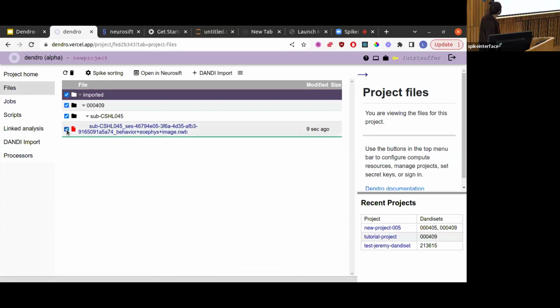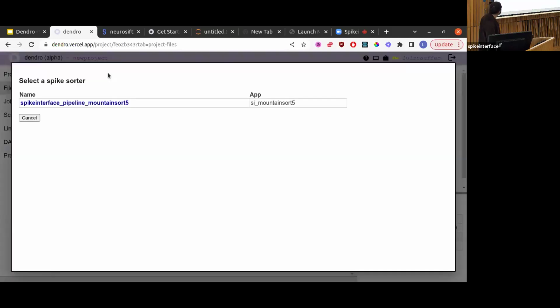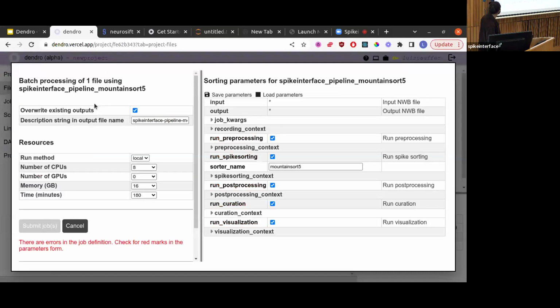If I select this file, you quickly see that because this is stored in NWB, we can quickly screen through it and see which types of data are available. So we can quickly identify that there are extracellular electrophysiology traces here, so we can run spike sorting algorithms. Here I have pre-installed this. It should be very easy to also install other spike sorting algorithms. But let's just click on this one so you see.